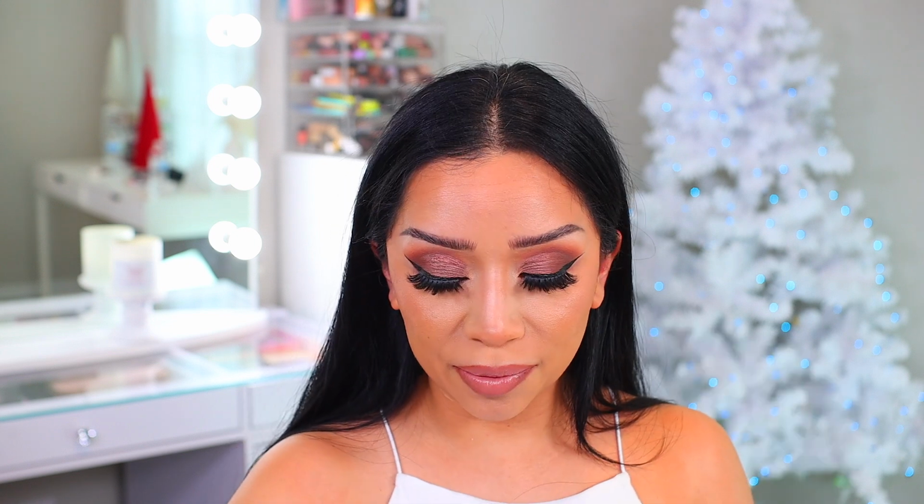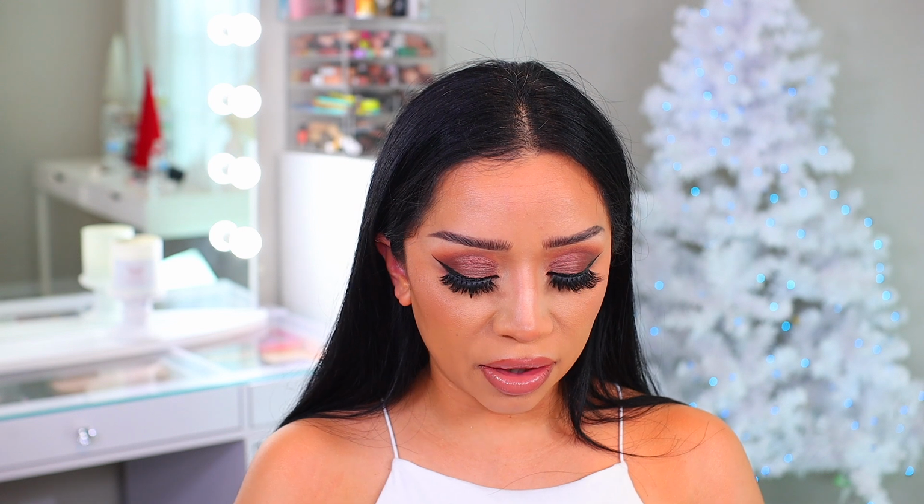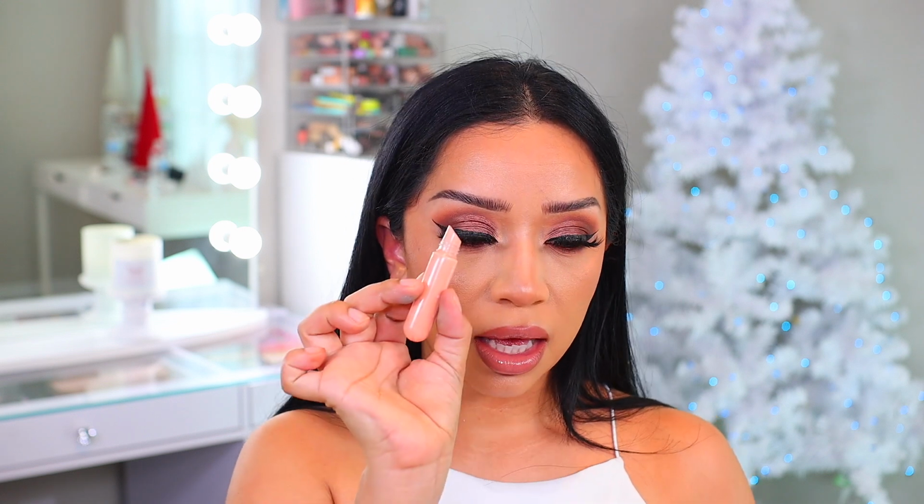These definitely don't plump up your lips, so if you're wanting it for that, probably skip out on them. And then let's take a little bit of Waterfalls, which is a really light peach, and let's add that to the center.